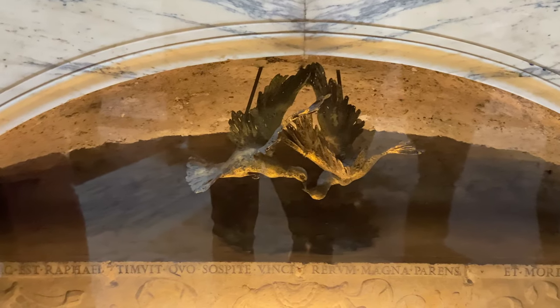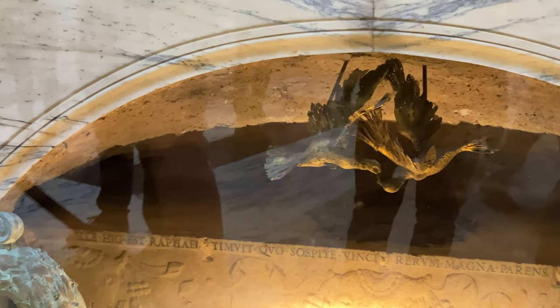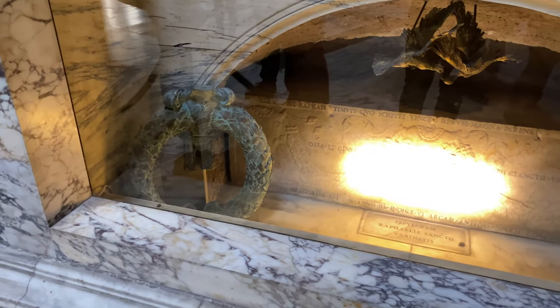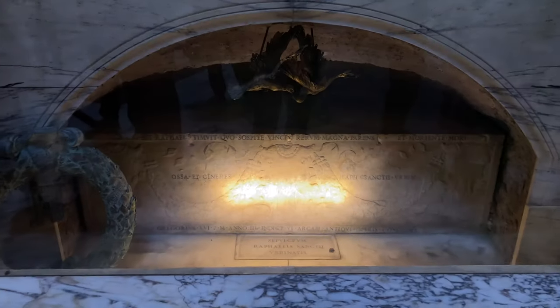In the early 19th century, investigations began. The Pope of the time, Gregory XVI, after having found it, decided to place his remains in a Roman sarcophagus of the first century. In this way, the genius had a worthy arrangement.